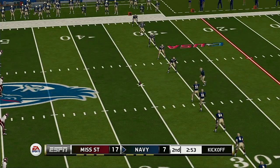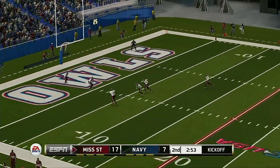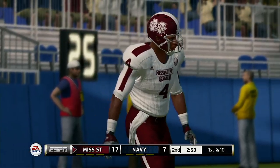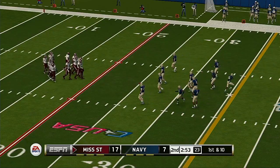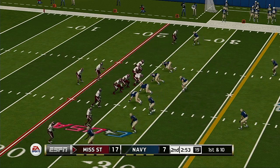Navy to kick. He kicks it off, and he got all of that one. This one's going to be down in the end zone for a touchback. It was a pretty one-sided first quarter, but I wouldn't be surprised if things changed in a big way before halftime.